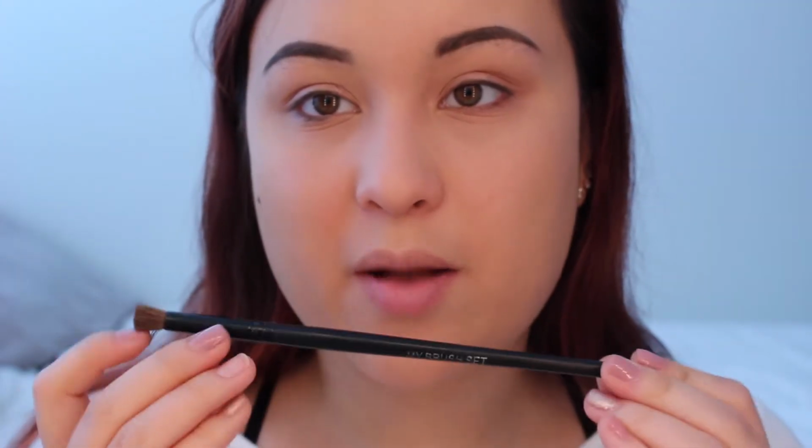I'm gonna use this one from my makeup brush set. I've told you guys about them before. They're super cheap and you get like a full set, so especially if you're just starting out or you just need some brushes really quickly, it's a great place to get them. I got my set for $24, I think, and it was so many brushes.